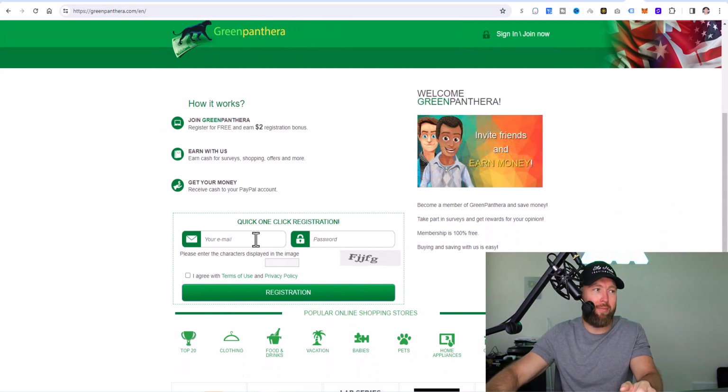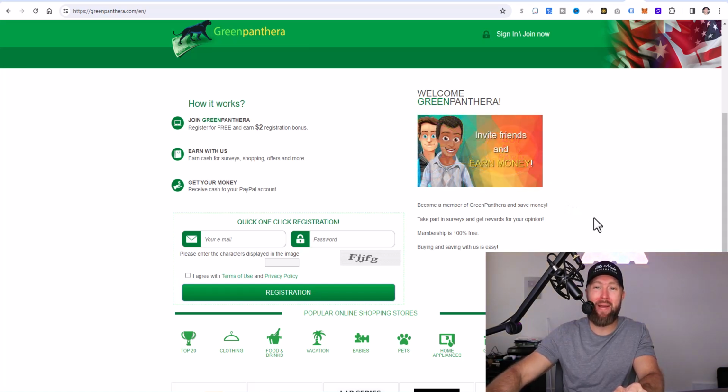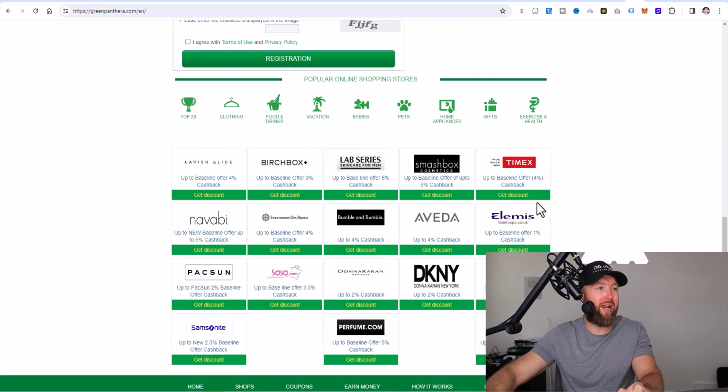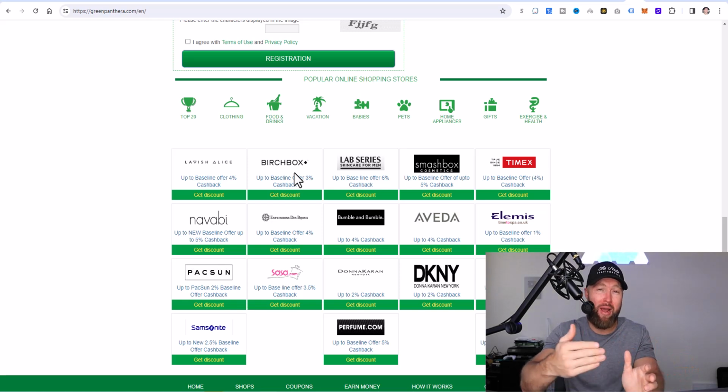All you do is fill out your email address, password, and then just click the registration button to complete your registration. Now, this site is known as a GPT site, which is a get paid to click site. And it's twofold. Number one, you can actually earn from completing cashback offers. With cashback offers, you actually have to go over to one of these individual sites, make a qualified purchase, and then you get the given cashback amount. So that's one way that you can make money with websites like this, is you do have to pay some money up front to get that cash back.